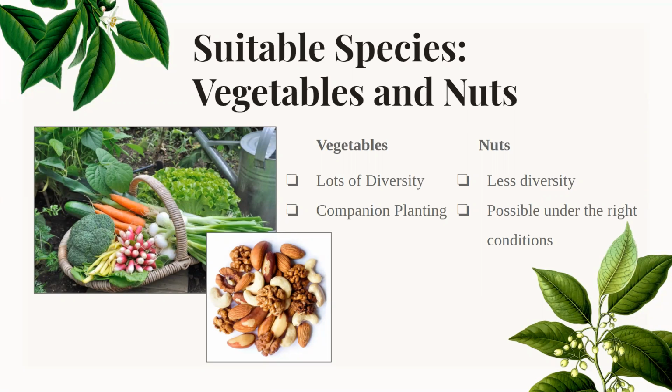So for vegetables, there's a lot of diversity. Lettuce, beets, carrots, cabbages, onions, squash, potatoes, corn, and even herbs such as cilantro and basil are just some of the vegetables that can grow in central Alberta. Some of these are harder to grow than others, but they would all really benefit from companion planting techniques, which we will touch on in a bit.